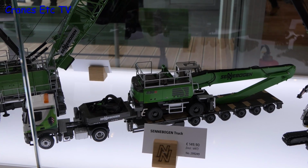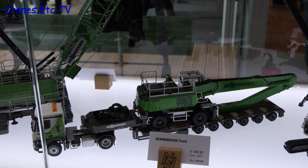Sennebogen had 10 upgraded or new models on show, including this truck from Conrad.